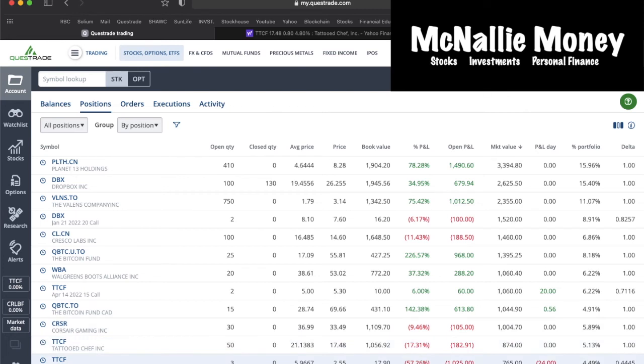Now the last two positions in here are both Tattooed Chef related. So these are my actual shares. You guys will know that I paid just over $21 US for about 50 shares of this company. Now it's pulled back since then, which we just talked about. It's down under $17.50, but again, not too worried. Overall, out of the stocks in this account, this is the one I'm down the most on. So I'm down 17% right now, which is about $183, and it currently represents 5% of my portfolio.